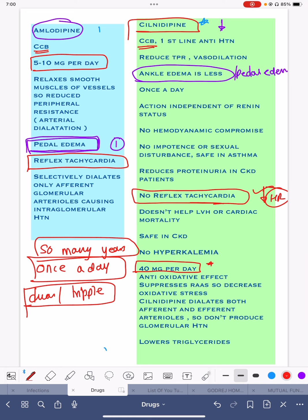The higher the heart rate, the worse it is for the heart over a period of years. So there is no reflex tachycardia. In fact, cilnidipine causes reduction in the heart rate, but it never causes bradycardia. The patient won't have bradycardia, or the heart rate won't reduce to less than 60. But the increase in the heart rate will be lesser with cilnidipine. So if some hypertension patient has a heart rate of 100, 110, 120 at the time of onset, we won't put that patient on amlodipine, but we would rather prefer to put that patient on cilnidipine.